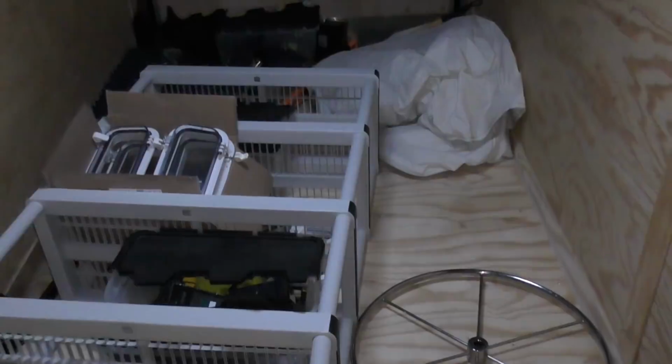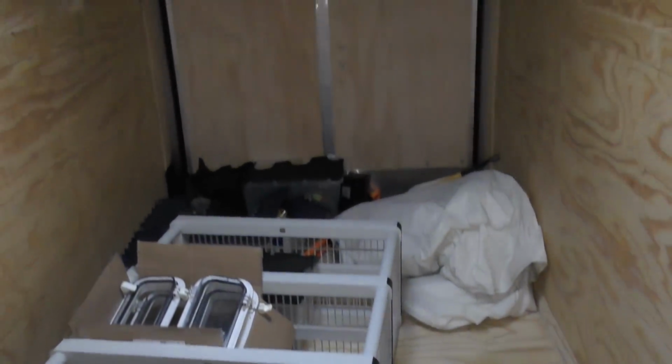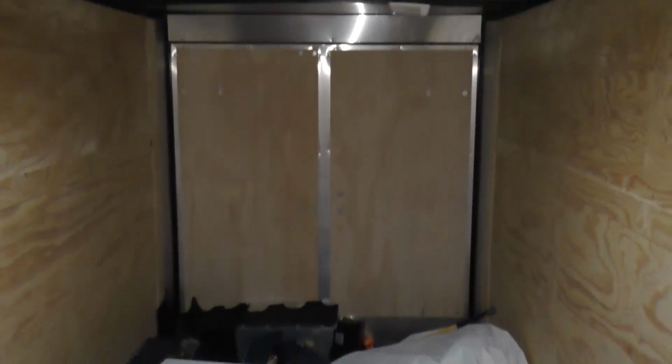So I'm here and it is raining, and they told me to just drop the trailer off right in front of my boat because of the rain, and then they'll move it tomorrow when it's not raining. But we're good. So this is the inside of the trailer. So you can see I already have some crap in it.